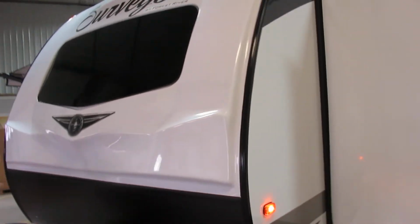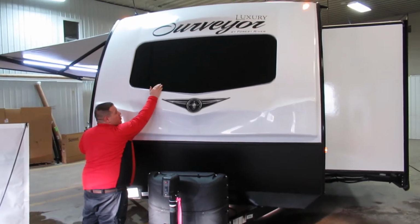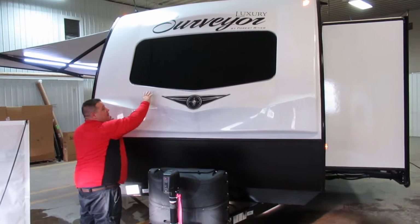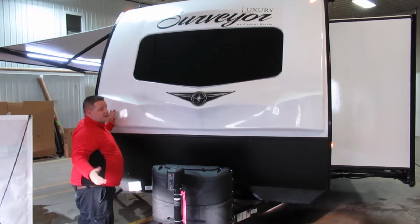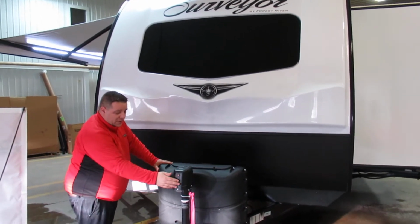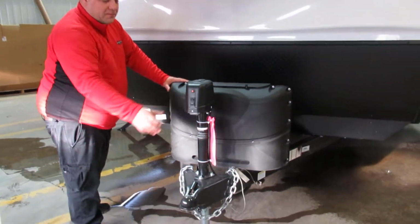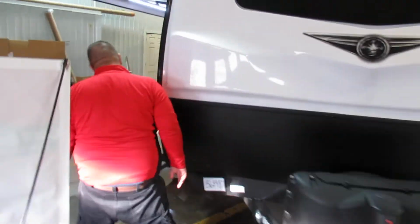One of the nicest features they did this year was the new front cap with an automotive style windshield. So if you ever blow that windshield, or something hits it and it breaks, you can get it replaced by a standard auto glass dealer. You do have the power tongue jack, which makes hooking up a lot easier. Let's head inside.